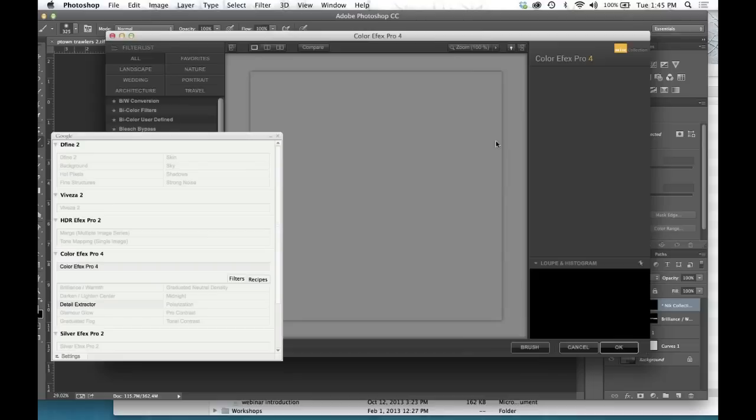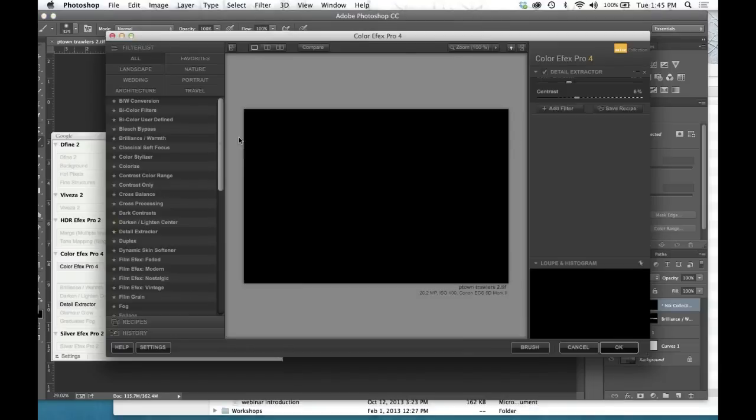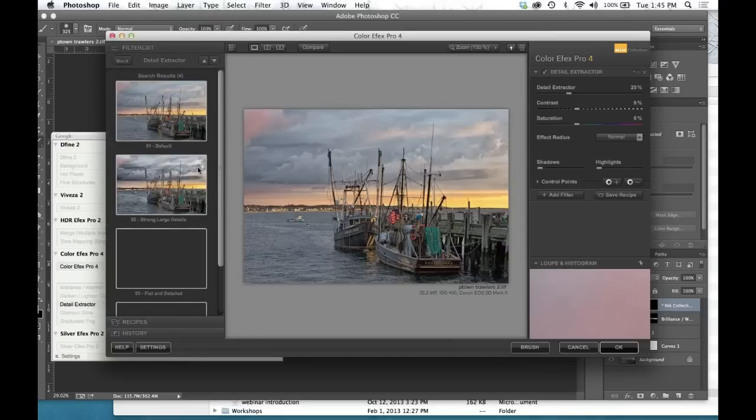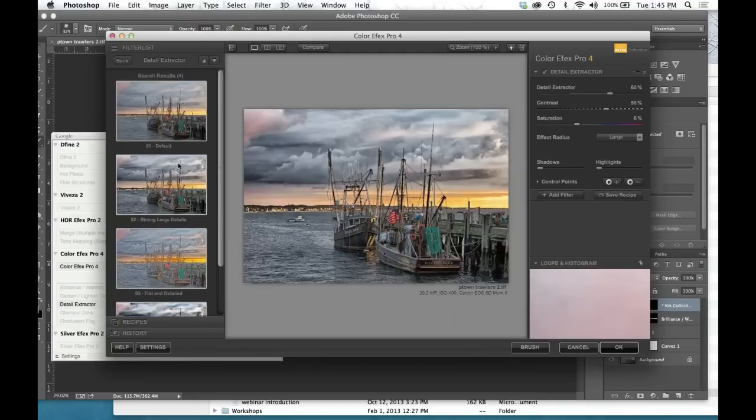And it can be a bit strong sometimes, but again, I usually elect to brush on the effect. So I'm going to go into Detail Extractor and look at the different presets. This one, of course, is a bit too strong. It's taking the sky way over what I want it to be. So I'll probably go for the default, maybe just move the slider up a little bit more, just to give a little bit more detail.